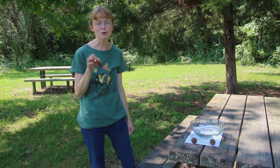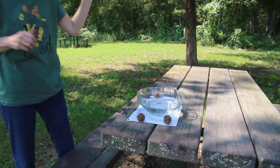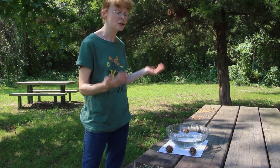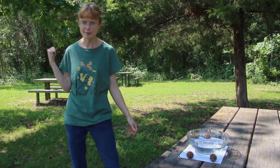And now it's time to test your hypothesis. Going to put the seed in the water. It floats. So now we know that sweet gum balls do float, and that's one of the ways they move. It's time to head to our next tree now. Let's go!